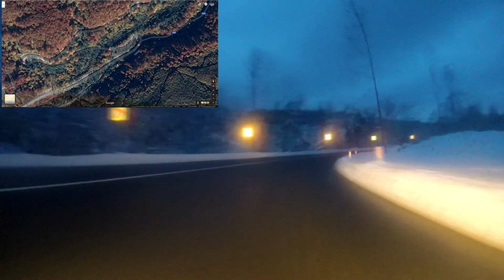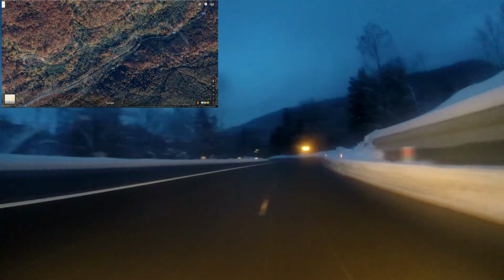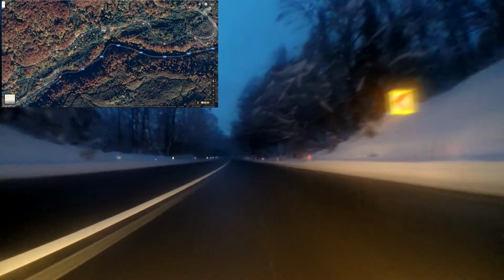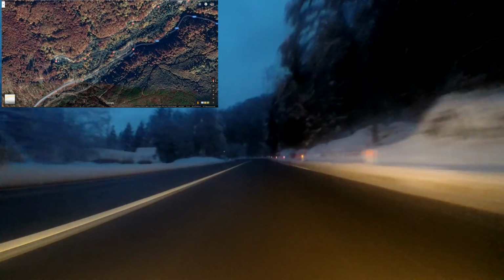So here comes the long and wide right-hander, which leads into a pretty good left-hander. You can go 60 or 70 in these turns. And this portion is going to be pretty chill, although at the end of this one is going to be a left-hander that's going to be 180 degrees where you will need to slow down to 30 kilometers an hour.